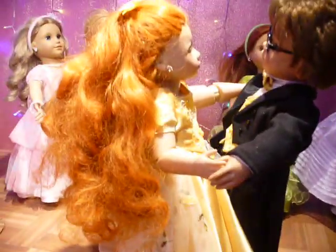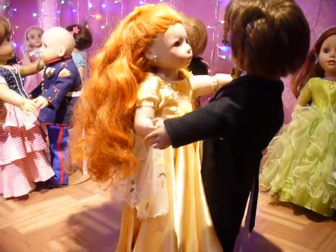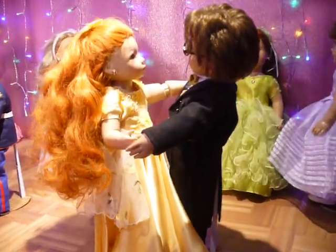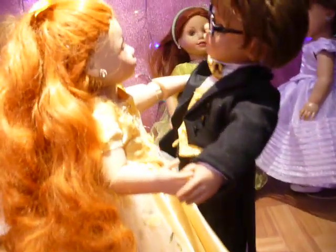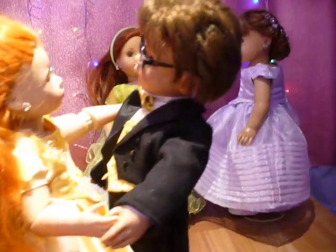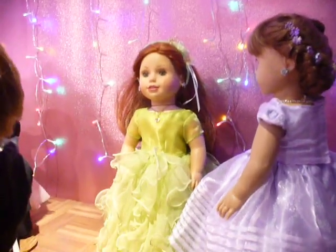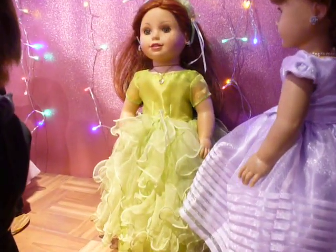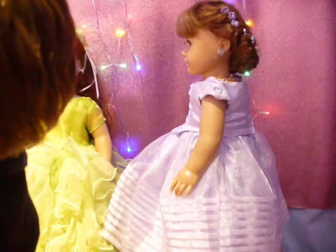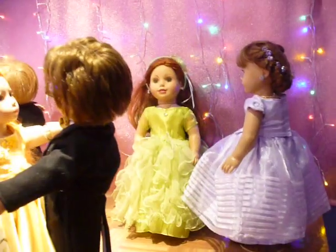Lovely red-headed gal here is Rebecca in a pretty yellow dress with a flowery overskirt. Isn't she beautiful? And she's dancing with Edward, and Edward has a pretty yellow vest and bow tie to go along with it. And last but not least is Valerie in a pretty green dress, and Wendy in a pretty lavender dress. These were both little girls' dresses that I remade into lovely gowns.